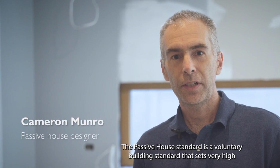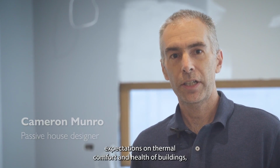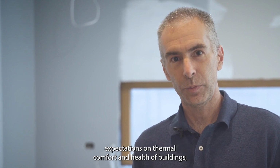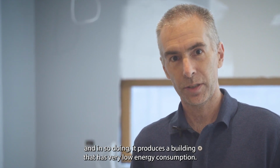The Passive House Standard is a voluntary building standard that sets very high expectations on thermal comfort and health of buildings, and in so doing produces a building that has very low energy consumption.